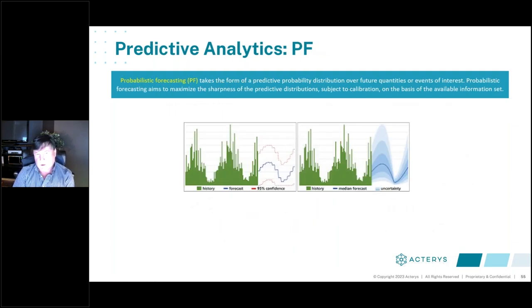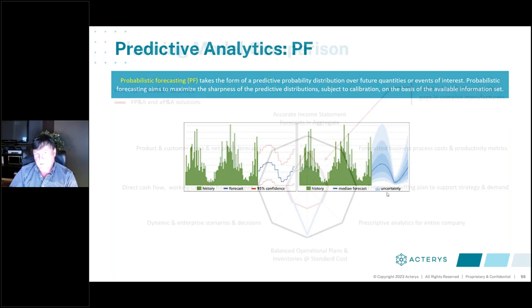And the second thing built into the tool is probabilistic forecasting, not just at a demand planning level, but for financial planning as well. These probability distributions are built in not only into demand, but also into the financials.